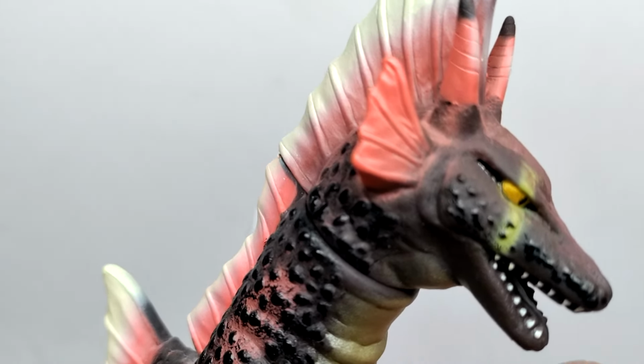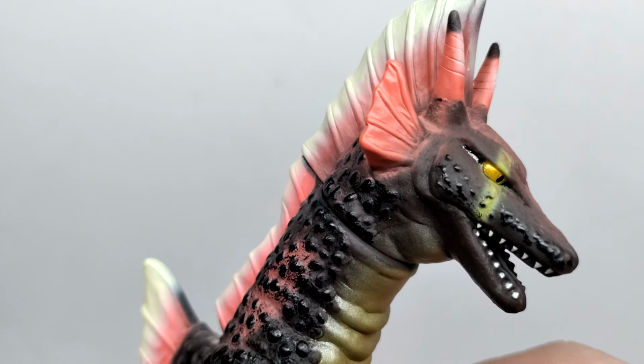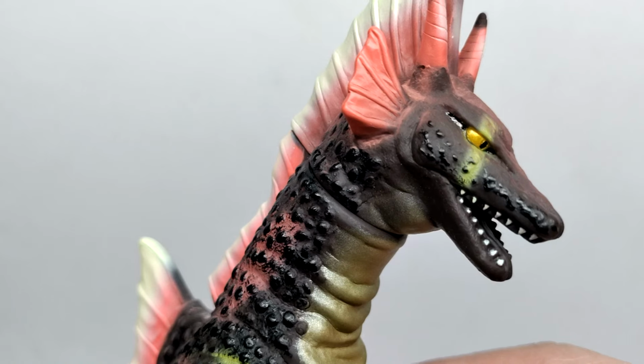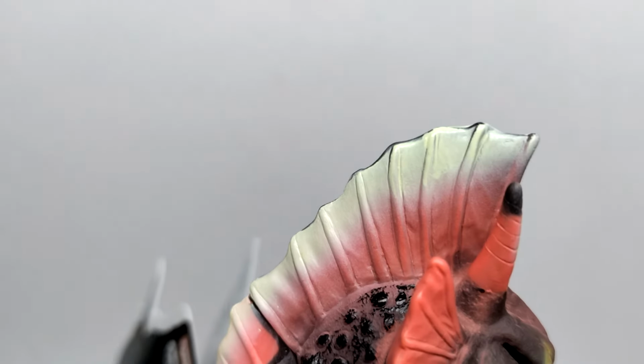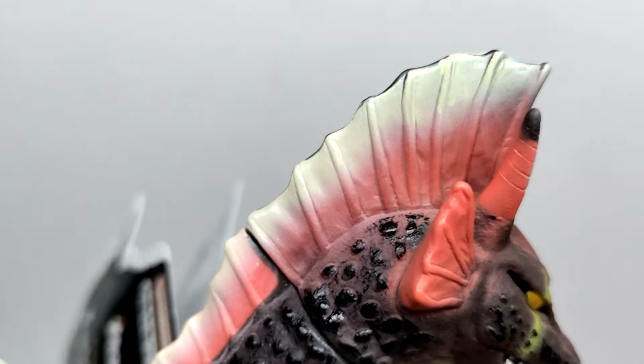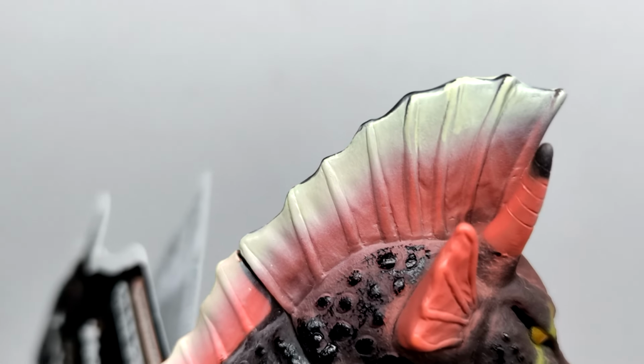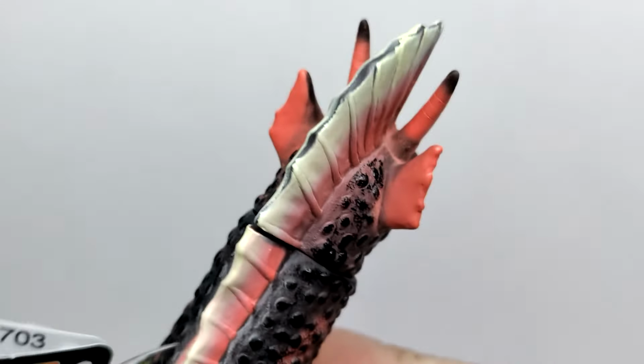They're very interesting, like coral type colors. I think it's a type of coloration that I use quite often when painting my figures. It has a similar tone to this, and you can also see more of that up here in the sail-like fin area on the back. You can also see it transitions very smoothly to a lighter tone as you lead out toward the end.